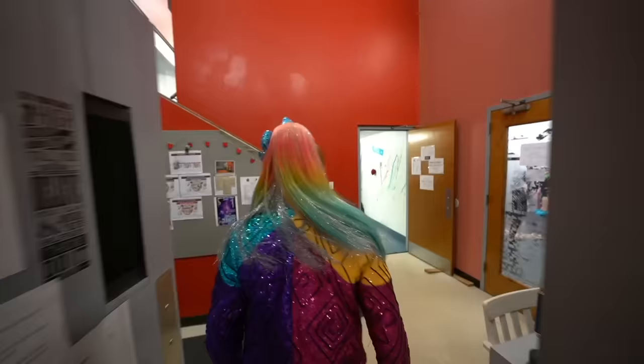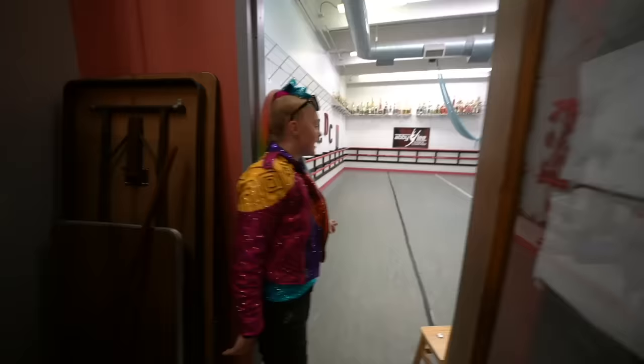We don't need bathrooms. This way is Studio B. This is where, if we're not filming, we would normally be rehearsing. In this studio is where we used to take ballet class. That's where I used to take ballet class here. Got a vending machine. Yum.